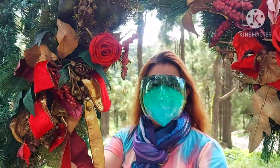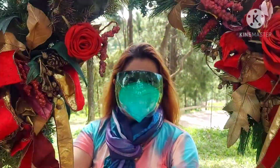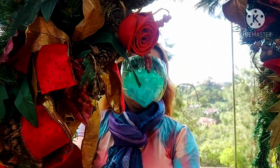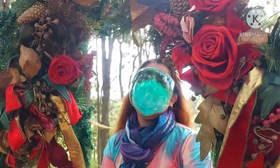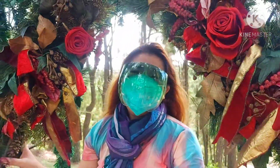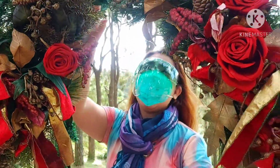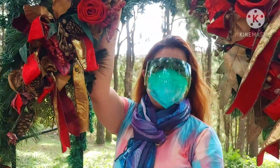Whoever said you cannot have fun during the pandemic? I totally disagree. Look at this. The wind is so good here. I wish I could stay here for another 30 minutes or 1 hour. I'm loving the swing. I think I'm gonna grow attached to this. Can I bring the swing home with me, please? I need one. It's so breezy.